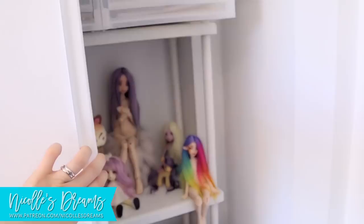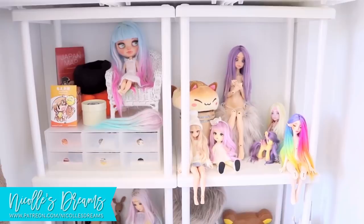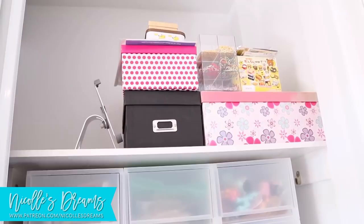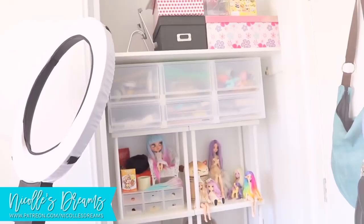Here is the rest of my doll collection, including props, doll eyes, and random accessories. Then there is even more craft supplies, planner-related material, vinyl dolls ready to be customized, and more. At the very top there are more boxes with doll clothing, wigs, and other random items. This closet needs the most work, I think. I really want to organize everything better because it's a little bit too chaotic for me.